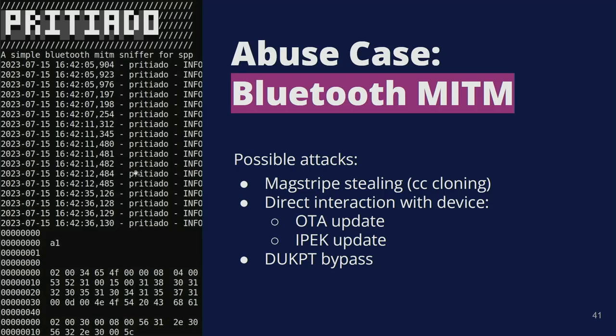With a man-in-the-middle attack, we can basically try to do a magstripe stealing. Since the device accepts connections from anyone, you can try to do an over-the-air update or an IPEK update, which is the key itself. Or you can try to do a DUKPT bypass, which is pretty much the same as Elena showed, but at the Bluetooth level. You try to force a bad payment, you try it again, you save the data from the two manipulations, and you send just one. And the other is already valid to make a second payment.